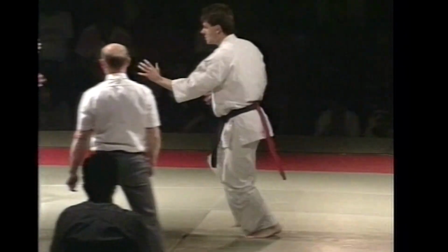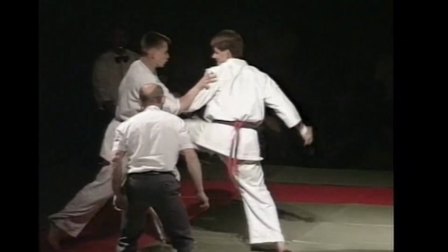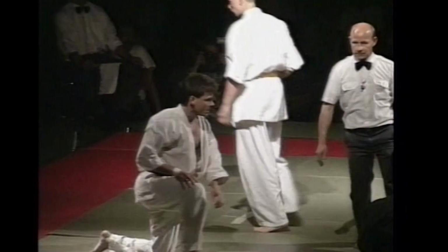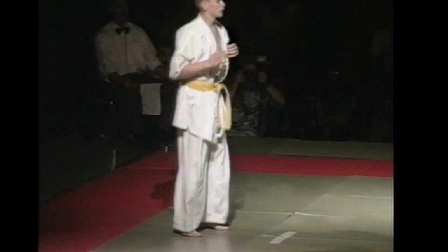The guy in the dark belt now has got everything to do, so he's throwing caution to the wind and just coming straight in, attacking. He has to be careful here because he could get caught by a powerful knockdown blow as he comes in.